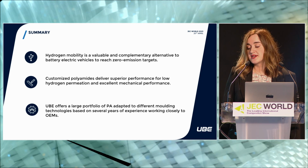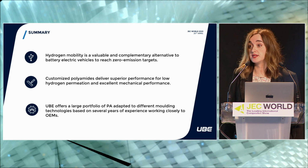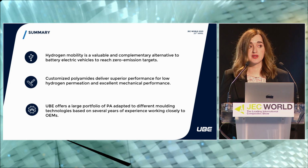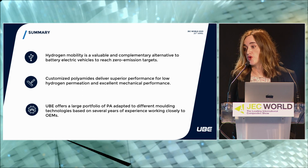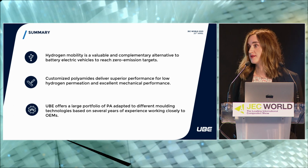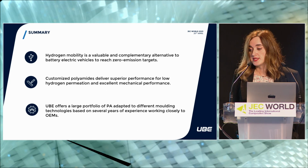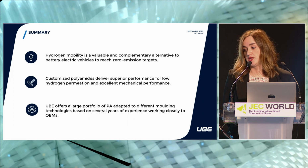So just to summarize our presentation today, we believe that hydrogen mobility is a complementary alternative to the battery electric vehicle, which has its space in the market, especially for heavy-duty vehicles, where you need high capacity of hydrogen storage. Another important point is that we offer our service to develop our materials in order to comply with all the requirements, and we work on customization of our products.